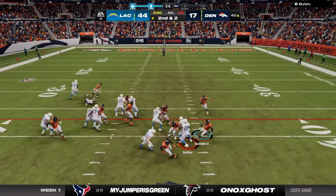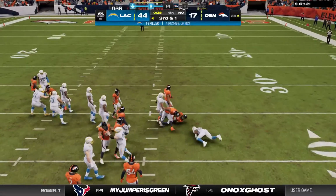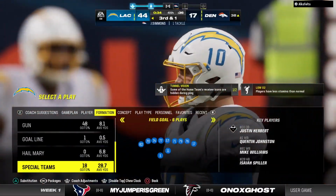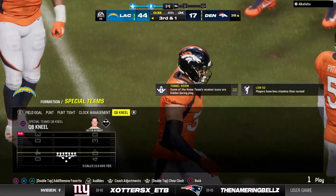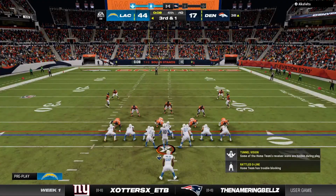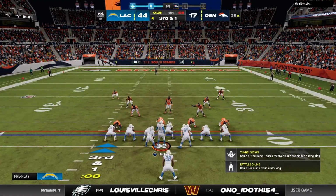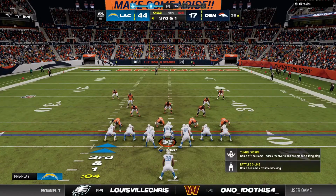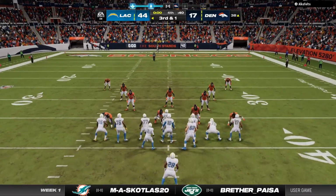They keep it on the ground with Spiller. And this won't be enough to pick up the 1st. A gain of 2, 3rd and 1. Whenever we talk about the best strong safeties, one word constantly comes up, and that's instincts. Being able to diagnose run or pass and make the appropriate moves. He crashed down hard there. He was ready for that running play.